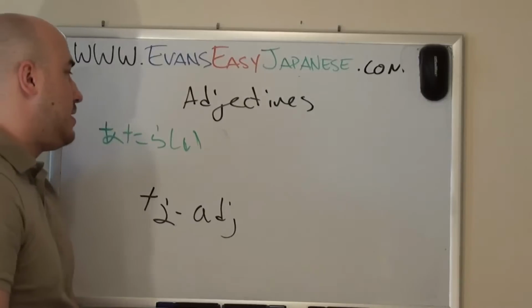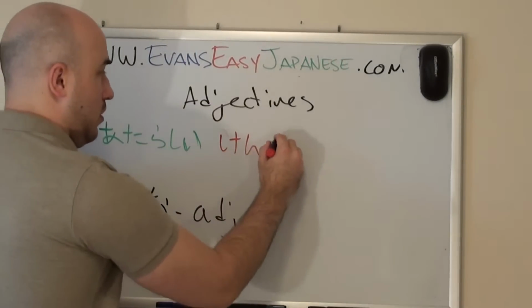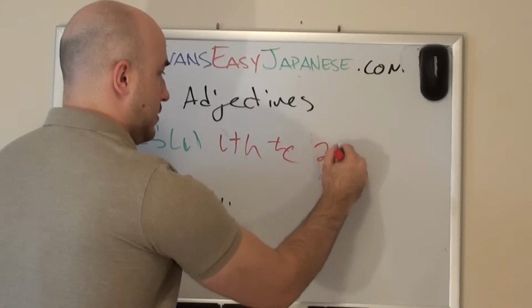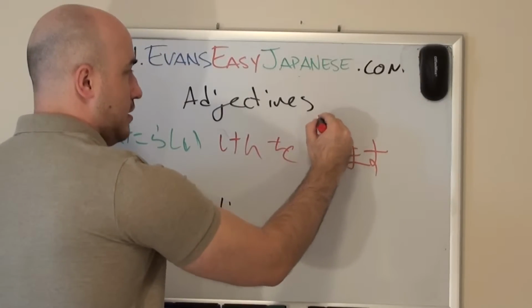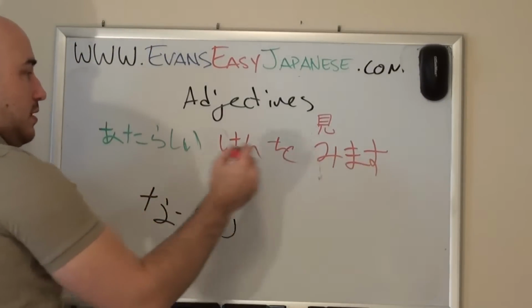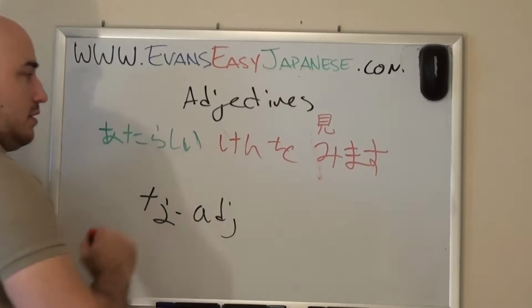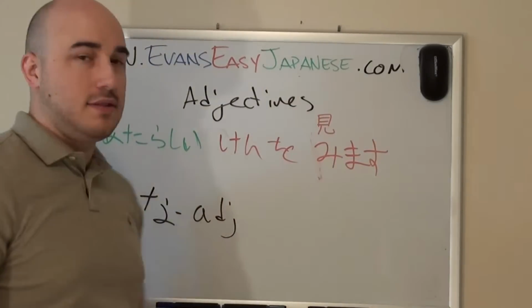Atarashi ken o mimasu. Oops, you guys don't know kanji yet. Mimasu. If you're curious about the kanji, this is the kanji for mimasu. Anyway, atarashi ken o mimasu. I see a new sword. Okay?